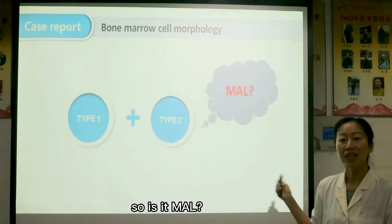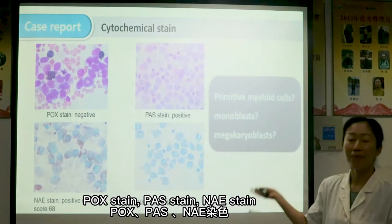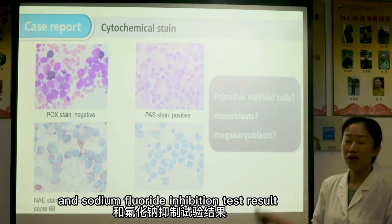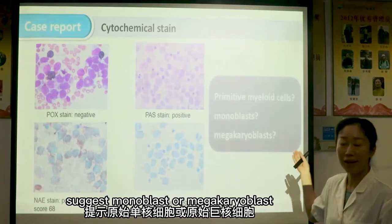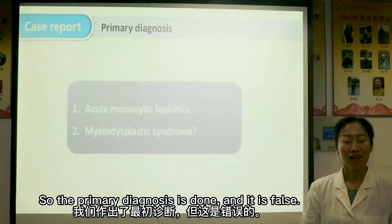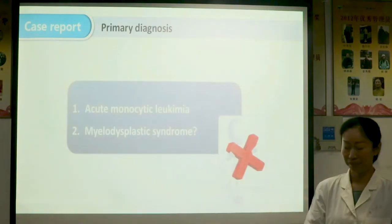So is it AML? PASD, NAEC, and the sodium fluoride inhibition test results suggest monoblasts or megakaryoblasts. So the primary diagnosis is done, and it is false.